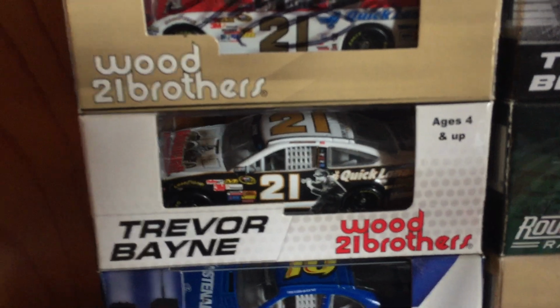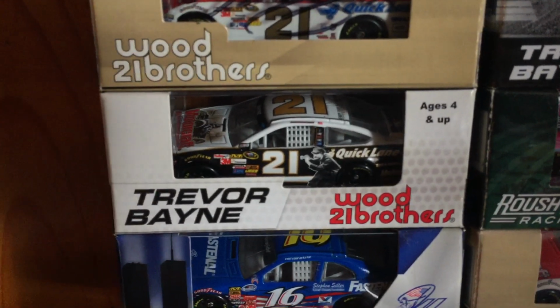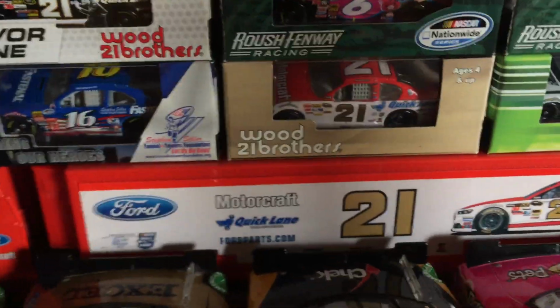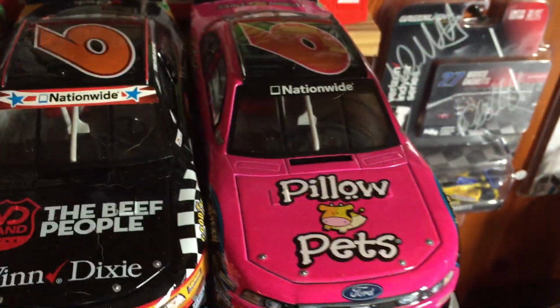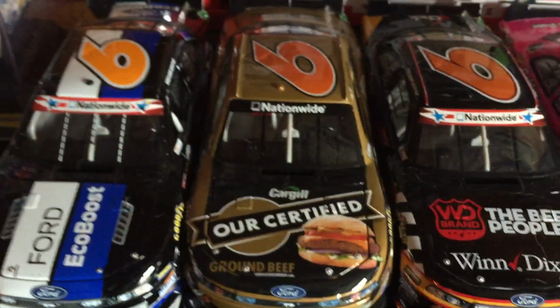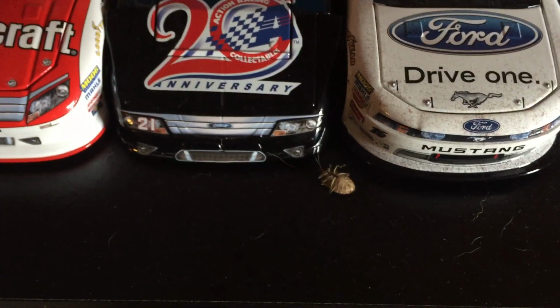And then we have the 2013 Henry Ford's birthday, I believe. And then we have the 2012 car signed by Bayne and Leonard Wood. And then we get on to, oh yeah, and then the 2013 Holler. And then we have the 2013 Pillow Pets 1:24, the Winn-Dixie 1:24, Cargill Beef, and then the Iowa Win. And then we have, oh my god, it's a dead bug.